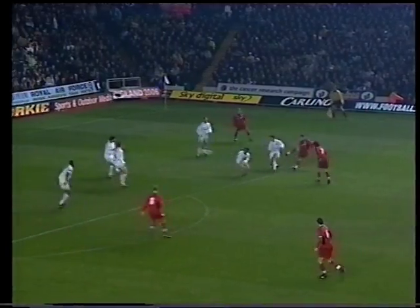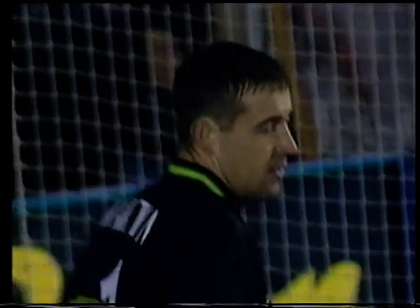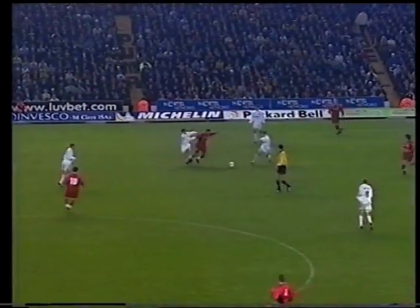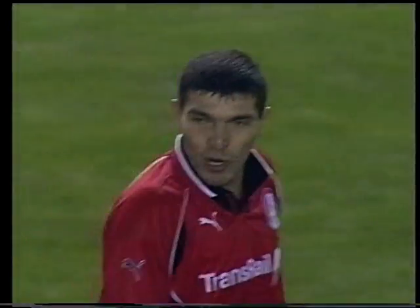World-class stop there from the England goalkeeper. And he got a hand to that as well. I'll tell you what, when you consider this the first minute of the second half, Nigel Martin's come out cold. He's made 2 superb saves. This could be even better. What a save. Free kick to Leeds.